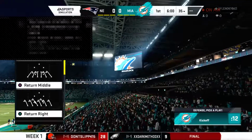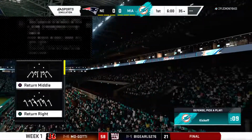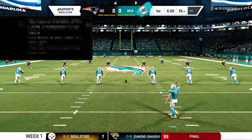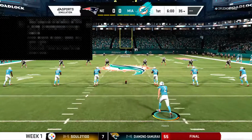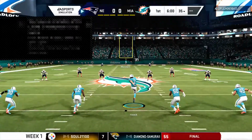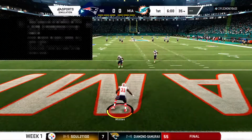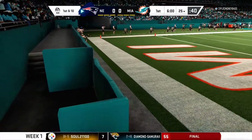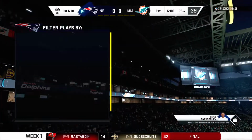Way out of the tunnel. These folks are fired up as their guys are ready to do battle between the New England Patriots and the Miami Dolphins. The kickoff team on the field now as they will send this one away. And that'll carry over the back line of the end zone for a touchback.